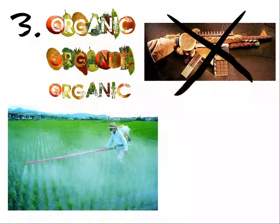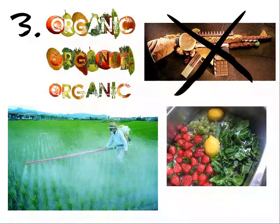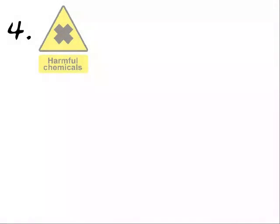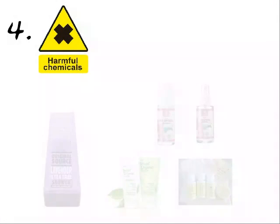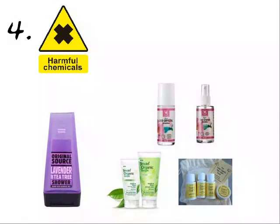Again, if you cannot help but get conventionally grown food, soak your fruits and vegetables in water and vinegar before eating them, as this can get rid of much of the chemicals. Number 4, take chemicals out of your system as much as possible. The less amount of chemicals you subject yourself to, the easier it will be to cleanse the system. Get natural deodorants, shower gels, hair and skin products, etc. Try to avoid antiperspirant deodorant, as this traps sweat in the system and so blocks the lymph nodes, especially important for women.